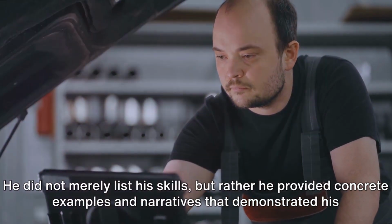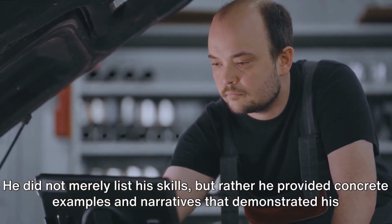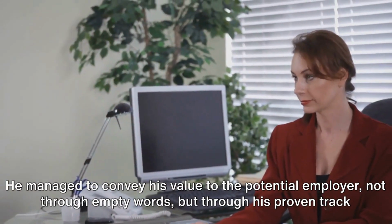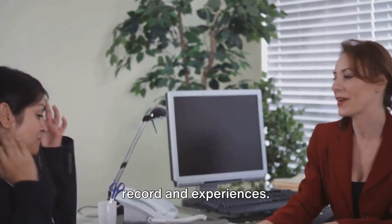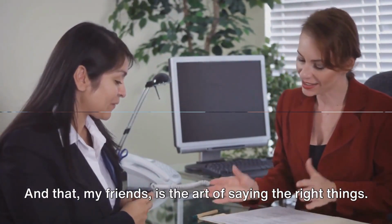He did not merely list his skills, but rather, he provided concrete examples and narratives that demonstrated his competence and aptitude. He managed to convey his value to the potential employer, not through empty words, but through his proven track record and experiences. And that, my friends, is the art of saying the right things.